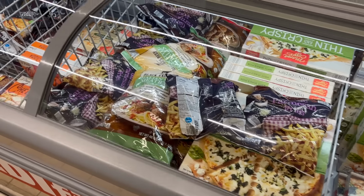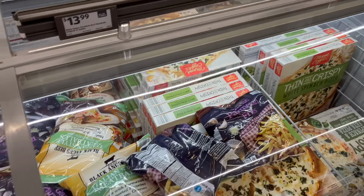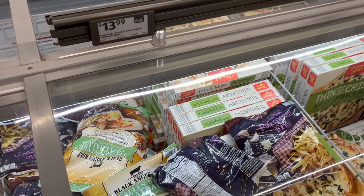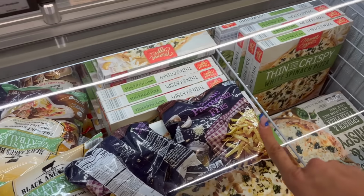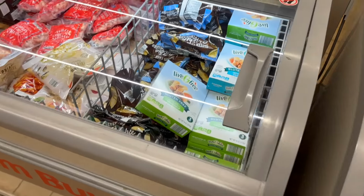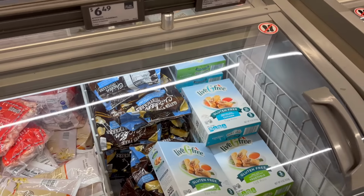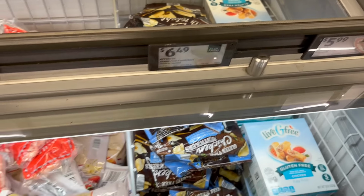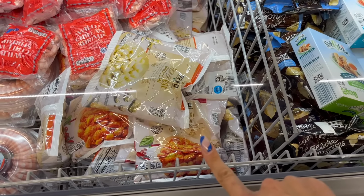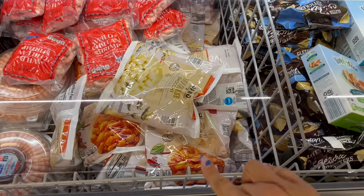Pretty picked over here with the pizza area. Meatballs are still here, $13.99 for Italian or original. Garlic Parmesan fries. The chicken and the veggie pot stickers are aplenty here. They have shrimp. Okay, we did have this last night for dinner and I really liked it. It's on sale for $2.49.